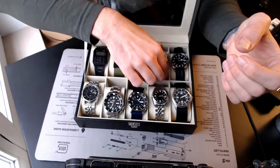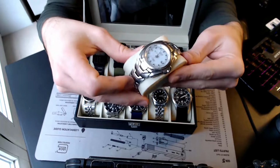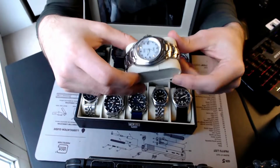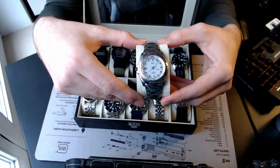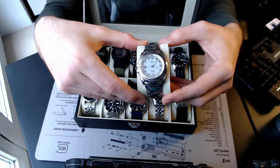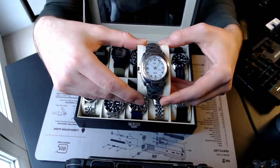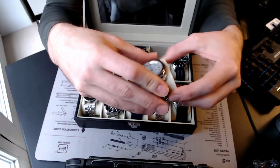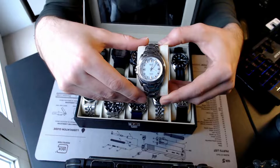Then I got a watch I inherited from my grandfather. This is a Citizen Titanium, also solar powered, and it's very thin and light. It's so light. My grandma had it in a drawer for almost a year, but she pulled it out and gave it to me, and the second she took it out of the drawer, it started ticking again. This one is just quality. A watch that is sitting for so long and just starts ticking again as soon as it gets a tiny glimpse of light is just awesome.